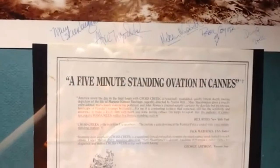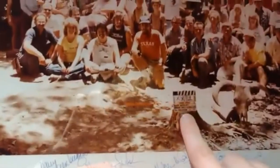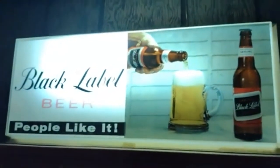In this hallway, I wonder who all these people are and where they went to. It says a 5-minute standing ovation, Cannes. Cross Creek. Oh wait, this is them filming the movie Cross Creek. Yeah, there's the clapperboard thing. That movie had Mary Steenburgen in it. She was in Pontiac Moon and Back to the Future Part 3. The movie came out in 1983 and it was called Cross Creek.